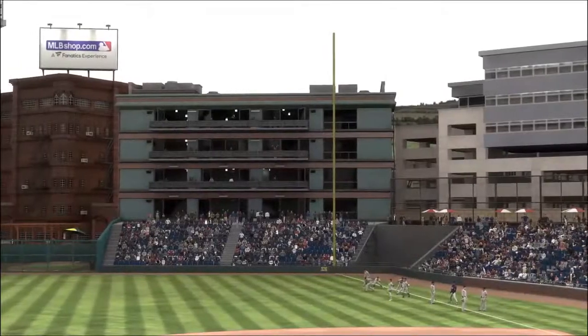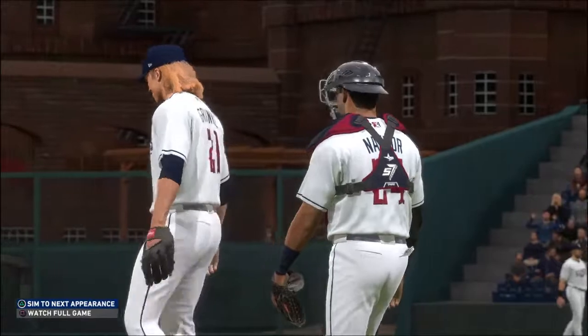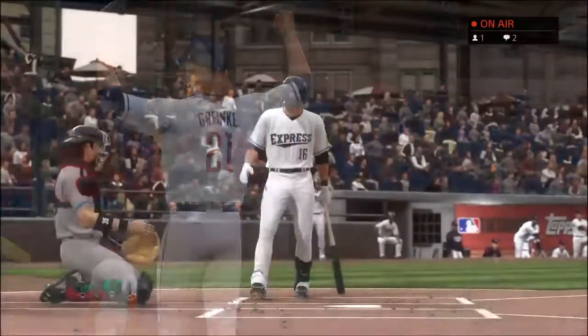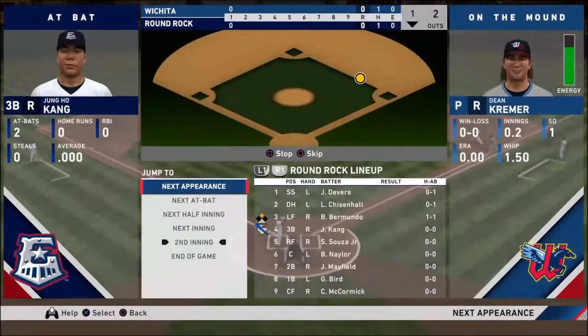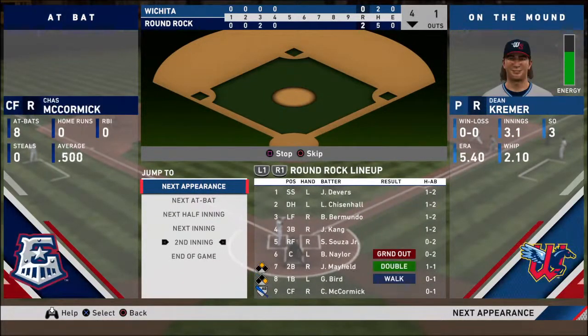Welcome to MLB The Show in this presentation of minor league baseball. Zach Greinke, a right-hander from Florida, gets the ball as the starter here. Dan, any thoughts? This guy had a real... He's safe. He's safe.